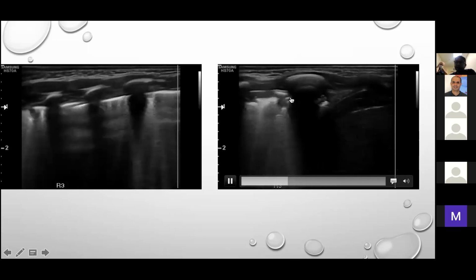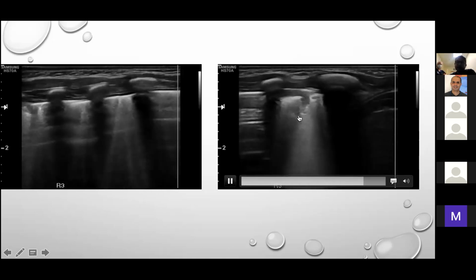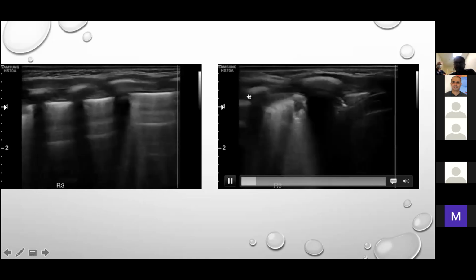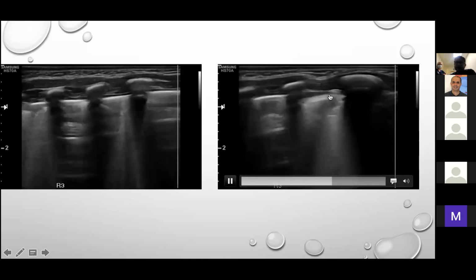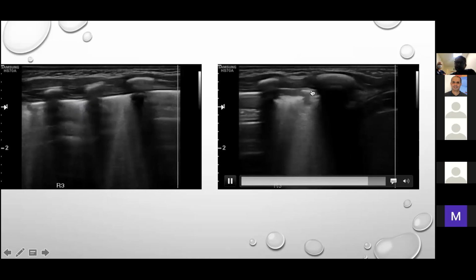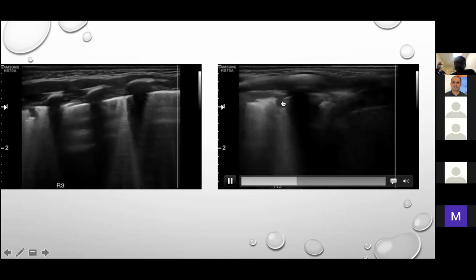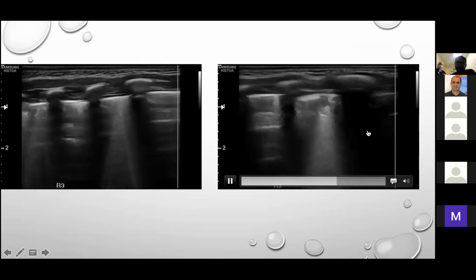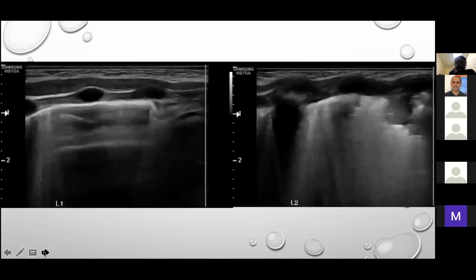Continuing in R3, trying to get down to the liver as well. I can see a discrete pleural line here which comes up, but then there is quite a patchy area with a shred sign, a completely broken pleural line. So that was on the right side.